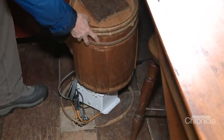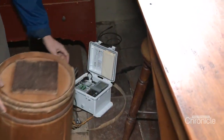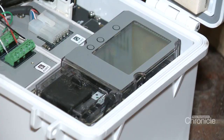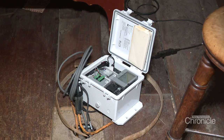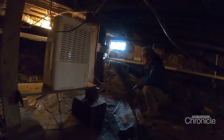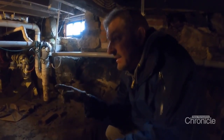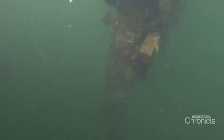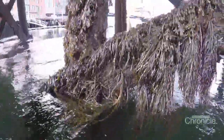So I'm going to pull up this barrel here, and we're going to see a data logger. Michael Ruthier is part of a team of researchers at UNH hoping to use data to save these buildings. We're looking at water level, the amount of salinity in the water, and then also the humidity in the air. They've placed wireless sensors in the basements of some of the historic buildings to monitor flooding. You can see some of the mildew on the walls, and that helps us to determine where the water level was. They watch how water moves when a high tide hits its peak.